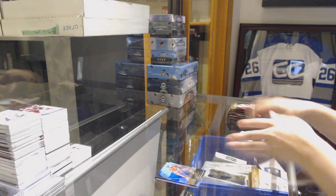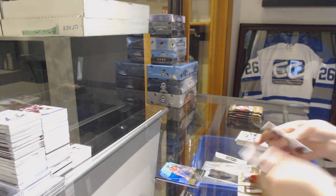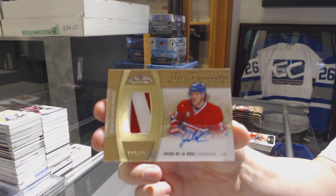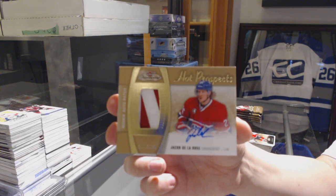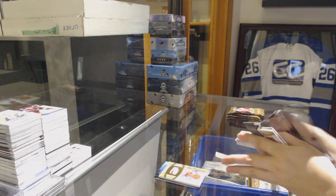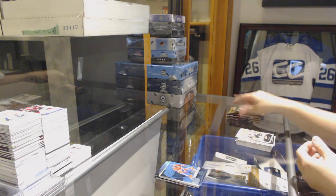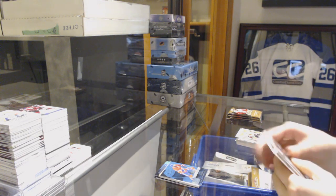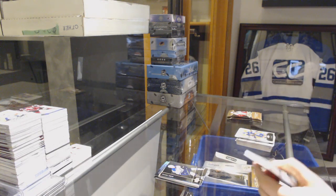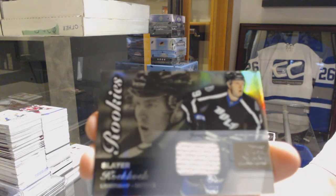Flair Showcase for the Canadiens, P.K. Subban. We've got a Hot Prospects rookie patch auto, numbered /499 for the Montreal Canadiens, Jacob de la Rose. Blue Ice of P.K. Subban for the Montreal Canadiens. Metal Universe for the Blues, Colton Parayko. We've got a rookie jersey for the Tampa Bay Lightning, Slater Koekkoek.